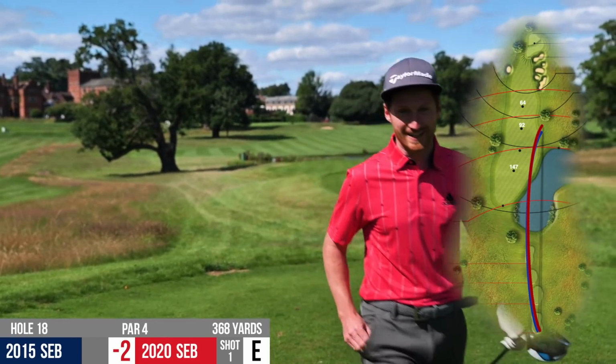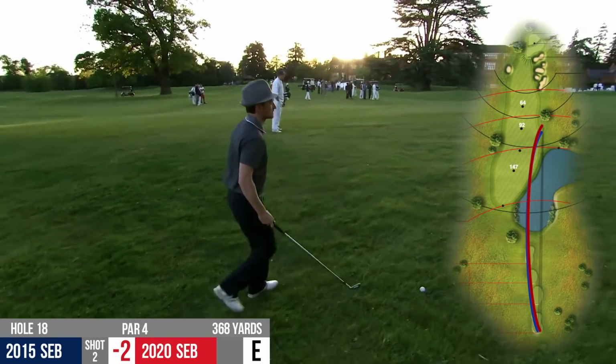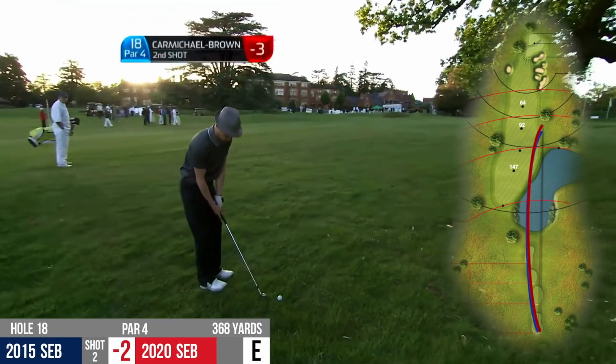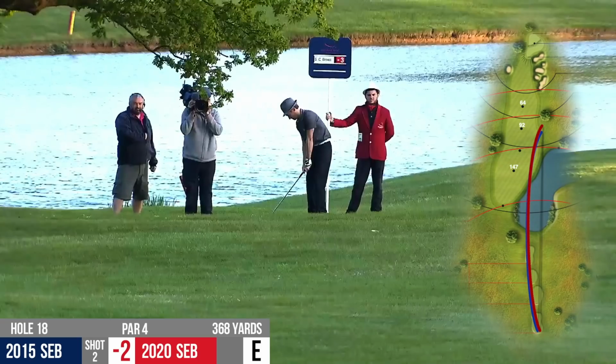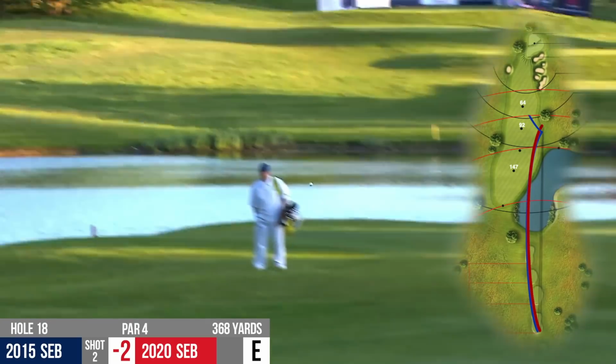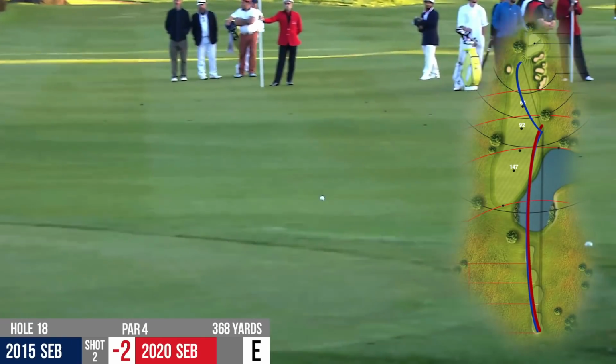Sim Max for me this year has been an absolutely unbelievable club. Probably the best I've ever driven it this year. But other parts of my game have gone backwards relative to 2015. Now, I did have a shot onto the green here, but I was playing conservative with a 3-shot lead to win. Yeah, I was taking no chances. Just laid it out short.